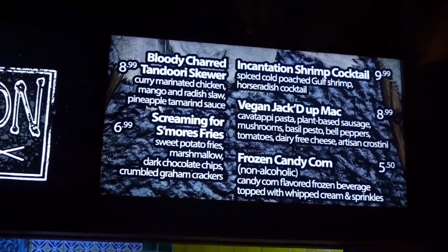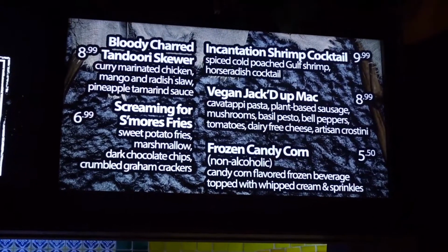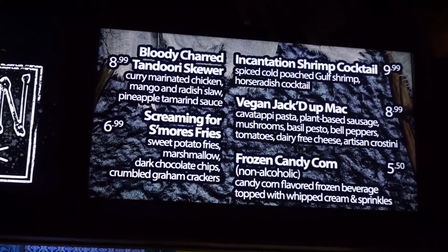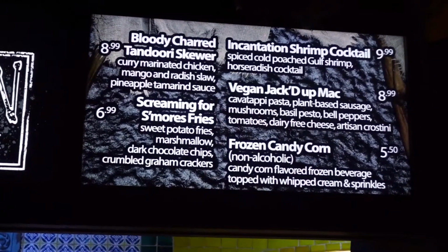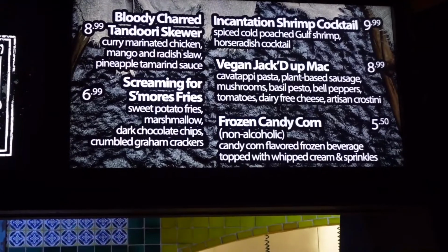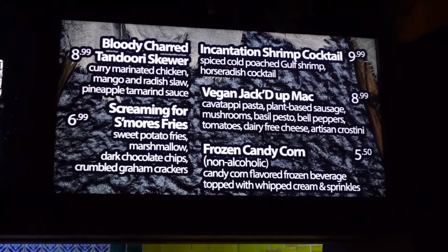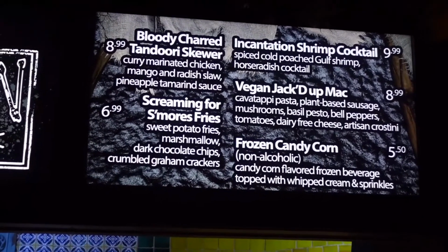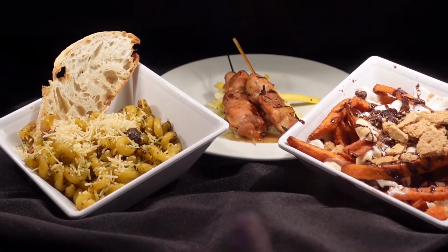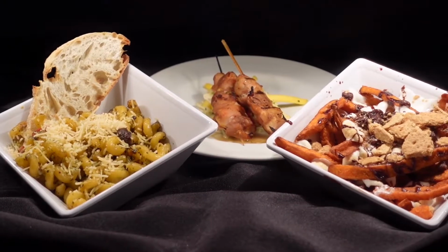So here is the menu for the foods in the skeleton bar, and they have a nice little description under there. They do have the s'mores fries, which are really popular during Horror Nights, shrimp cocktail, a vegan mac and cheese, and then that frozen candy corn. We have seen that at Halloween Horror Nights as well. So the s'mores fries, the skewers, and the vegan mac and cheese.